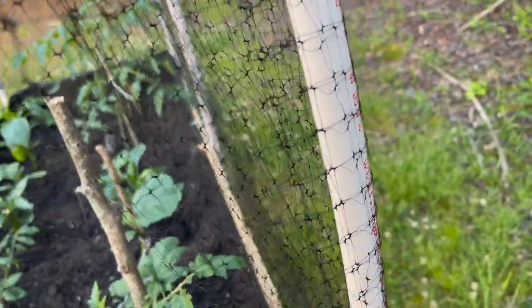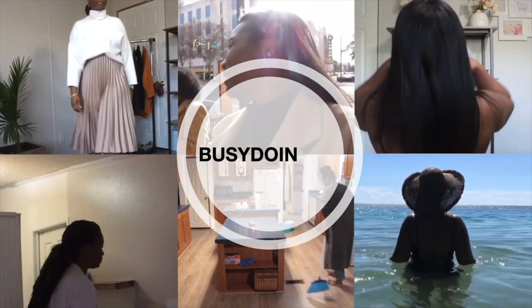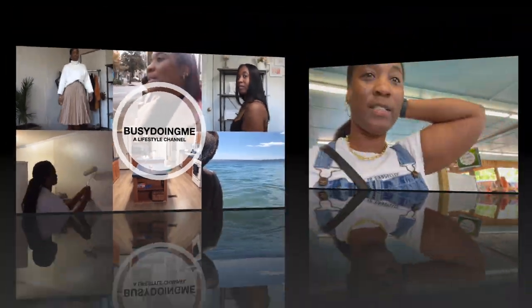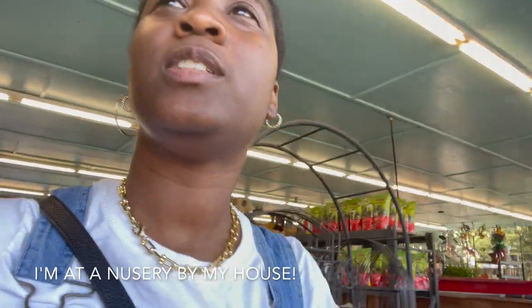My expectation for my garden is ridiculous, okay? Guys, I just talked to the lady and she said they do sell veggies, so she said I can cut through this first greenhouse somewhere and find it. So let's go find some veggies.